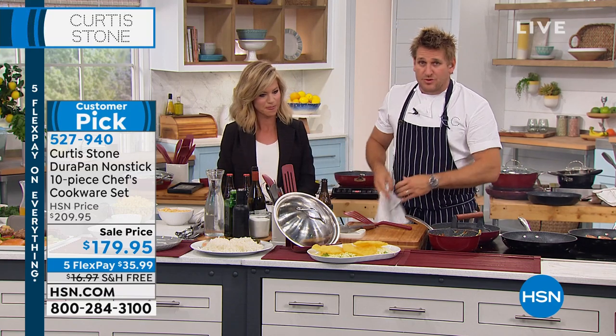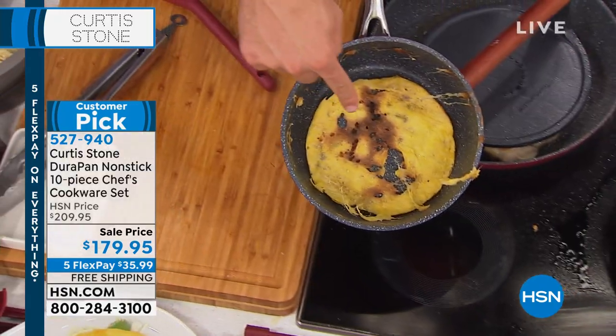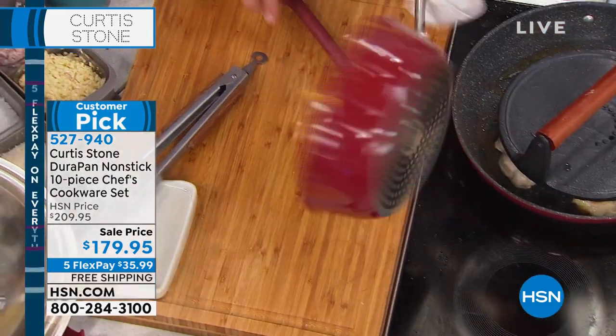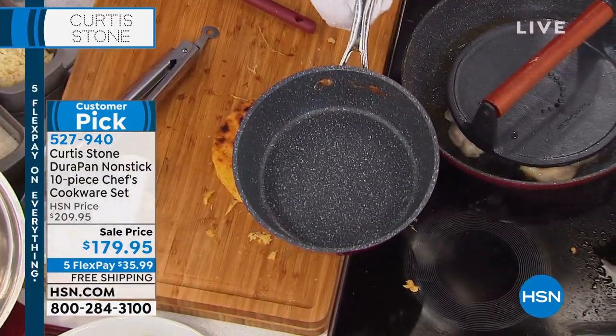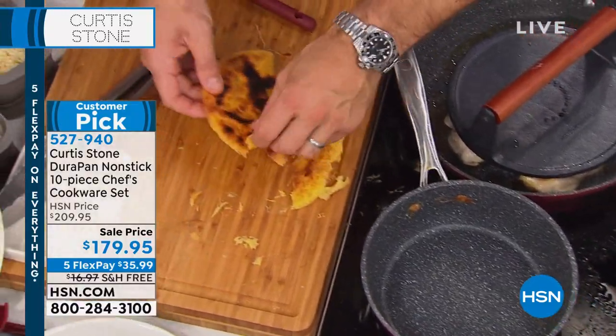Joy, check this out. I made grits earlier, and then I put the pan back on the heat. Watch this. Can you see the residue? Can you see how it's gone all crispy? Watch. Look, so clean. The pan's spotless, and this is what you call a crispy polenta cake.